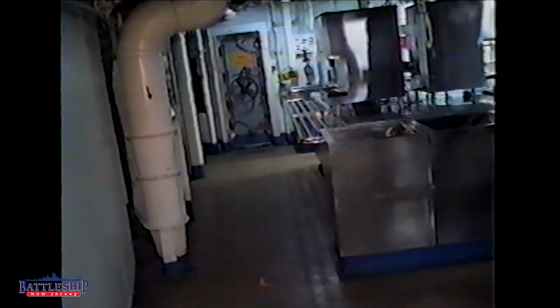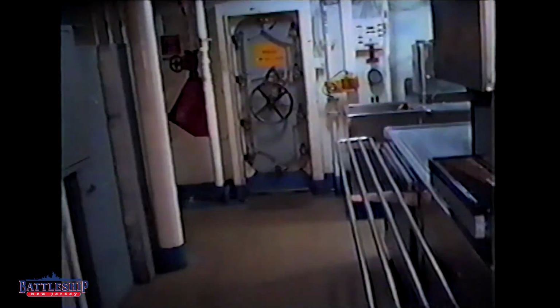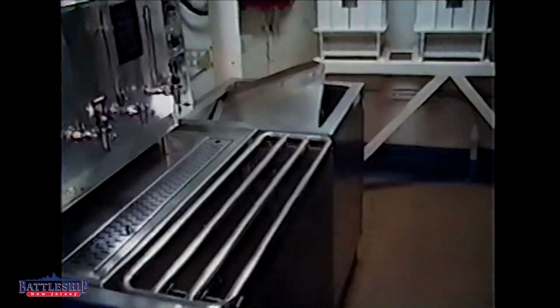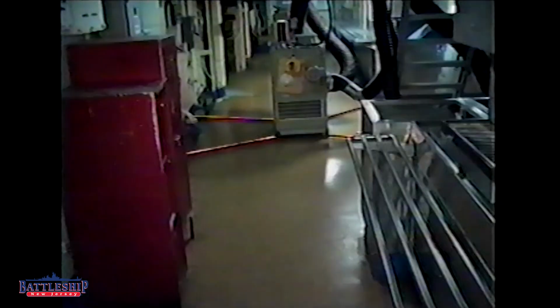It's interesting seeing these counters with their original equipment on them. The museum removed a lot of the drink machines and other equipment to make those counters flat for food handling, but the mounting holes are still there, and there's a nice coffee machine, and some tanks near the mess deck. So it's interesting to see where that equipment was, what went where.